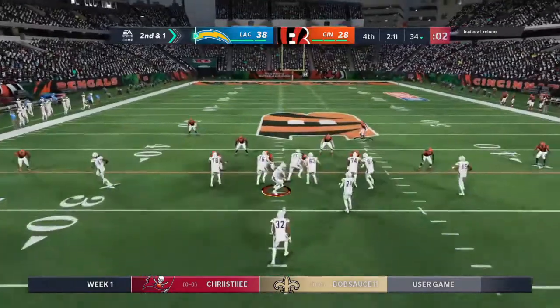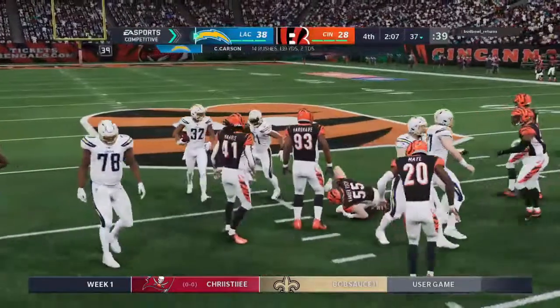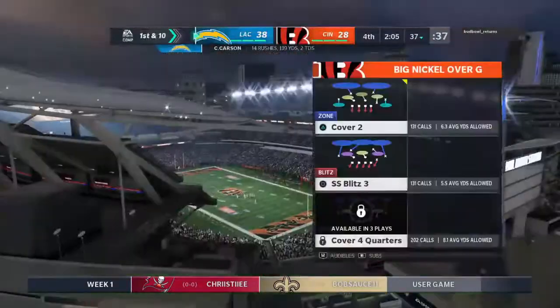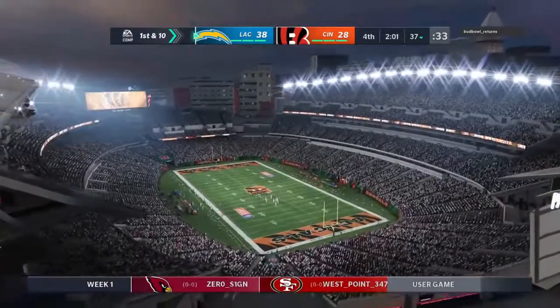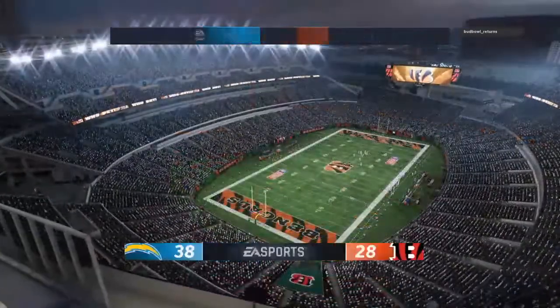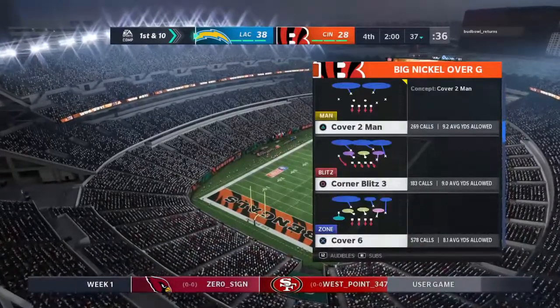I disagree vehemently. I say run the football. You got the lead. Well, let's watch it and find out who's right. And he'll be brought down right around the 37. They'll get 3 as the drive continues. It's a first down. 2 minutes left to play in this football game here on EA Sports.